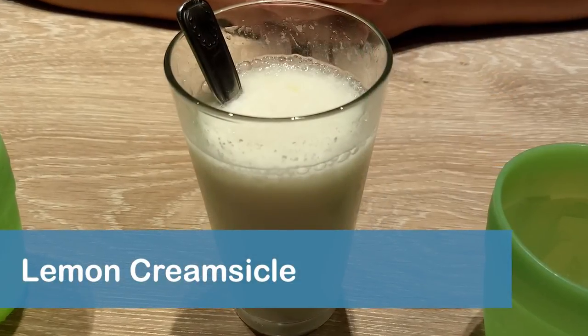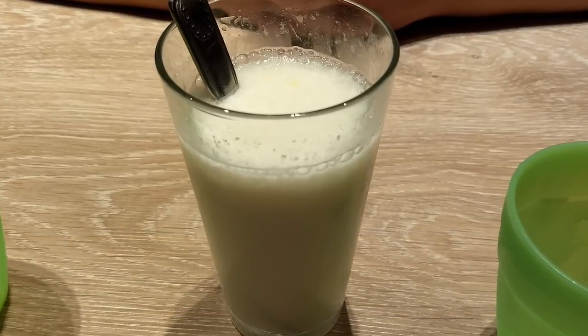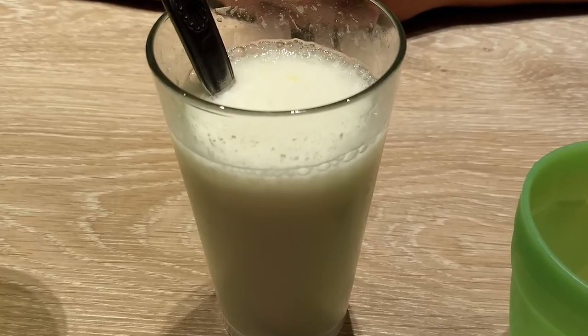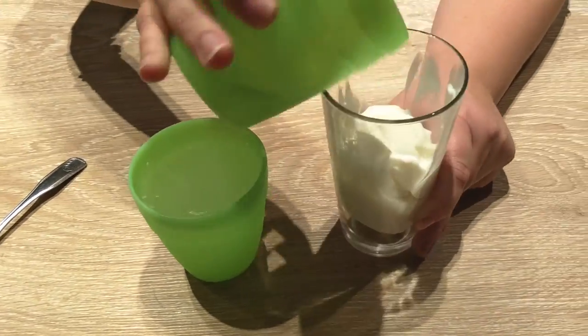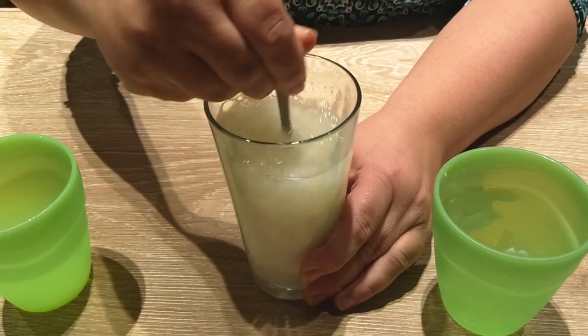Some people call this first drink a copycat Chick-fil-A frosted lemonade, but we call it a lemon creamsicle. Either way, it's easy to make and surprisingly delicious. Get some vanilla soft serve from the ice cream machines and mix it 50-50 with lemonade available at the buffet beverage stations and enjoy.